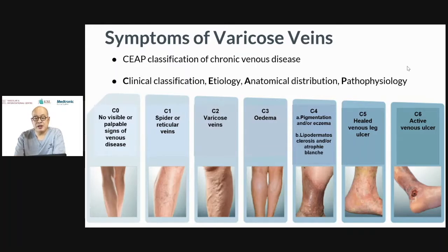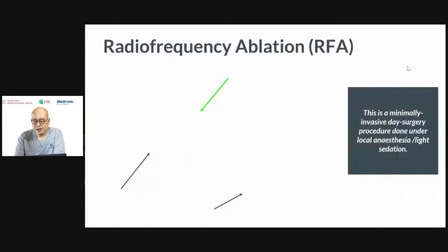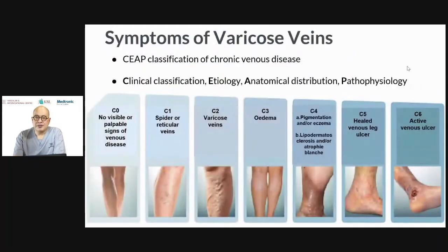And some of you may wonder, do I have varicose veins? So it's time to look at your legs and figure out whether you have these. Now, what are the risk factors for varicose veins? Among women, the most common is multiple pregnancies. We know that women who have had 2 or more children are at increased risk of developing varicose veins.